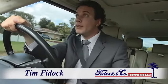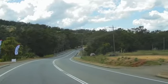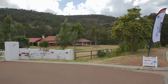G'day, I'm Tim Fidock. Today we're here in the historic Kelmscott foothills, right on the edge of Rolleystone. We're going to 222 Brookton Highway, or more intimately known as Poplar Cottage. Poplar Cottage is up for auction, and today is your chance to secure a piece of history.